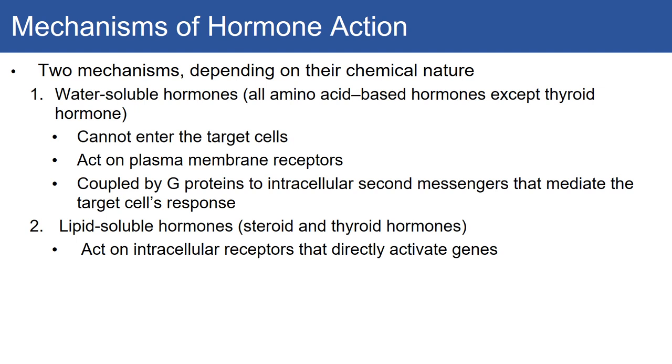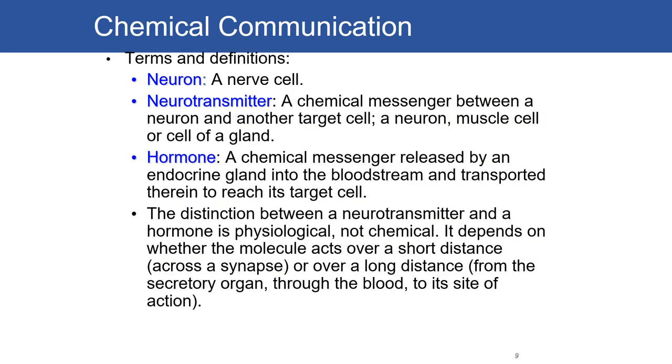Otherwise, we have lipid-soluble hormones. They're both steroid and thyroid hormones. They act on an intracellular receptor that directly activates genes. These hormones can permeate lipid membranes because they are lipid soluble, and by that mechanism they can initiate, usually, transcription.